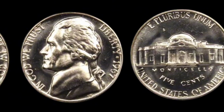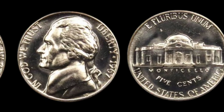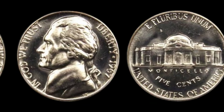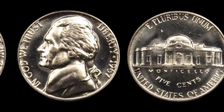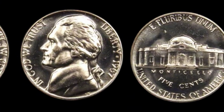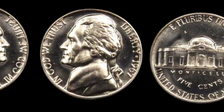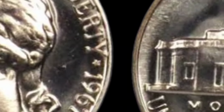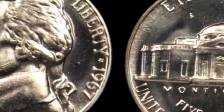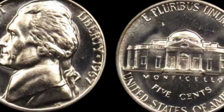Alright, so no mint mark on a coin from 1967 wasn't unusual, but why is this particular coin worth $1.8 million? Scene, graphics showing the details of the coin's size, weight, metal composition, and common features. The value of any coin depends on a few key factors: rarity, condition, and any errors or variations that set it apart from the rest. And this 1967 nickel checks all those boxes.